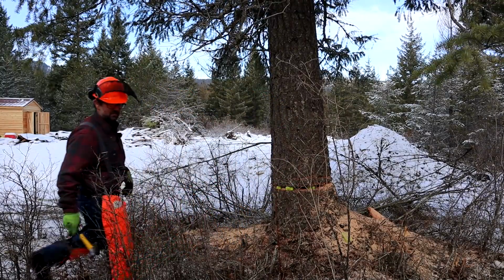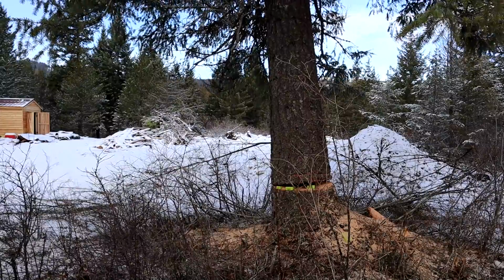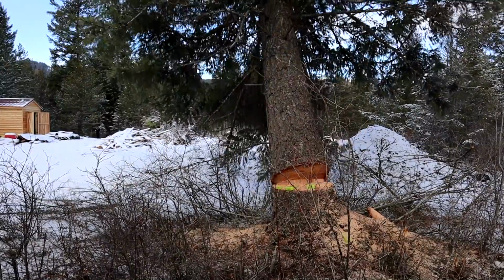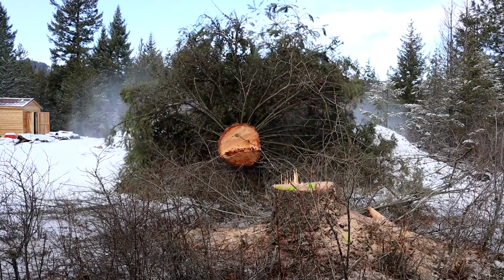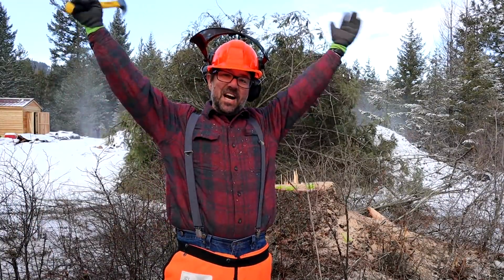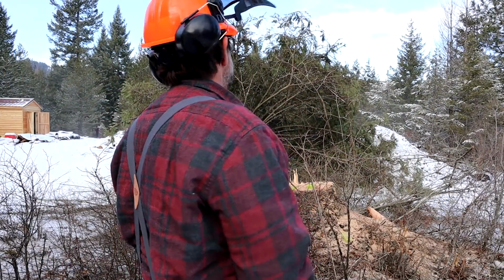Timber. Perfect shot! We still have a shed. Oh, it's a miracle.